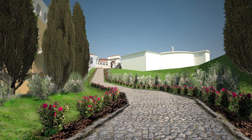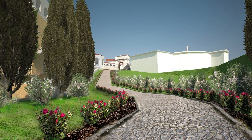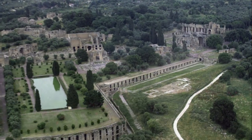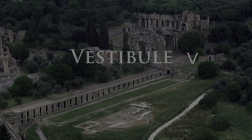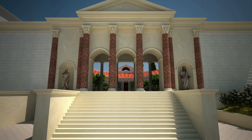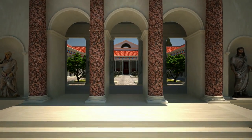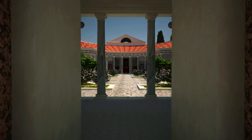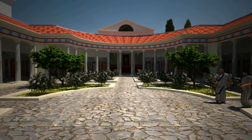The ancient visitor approached the villa along an access road that led to the vestibule or reception complex. Today, very little remains of the vestibule. The digital model recreates the experience of the ancient visitor. After ascending a monumental staircase, he entered the great courtyard of the vestibule and then proceeded left into an impressive reception hall.